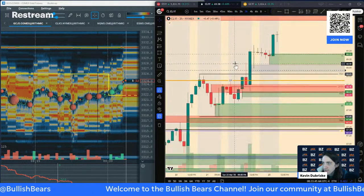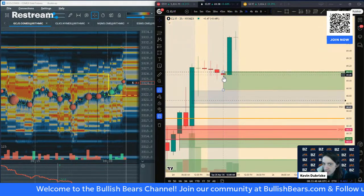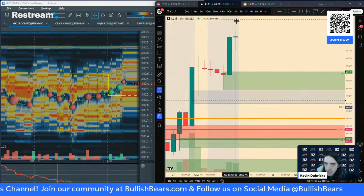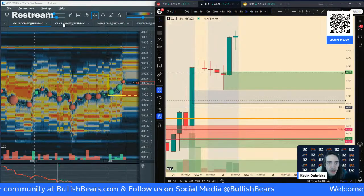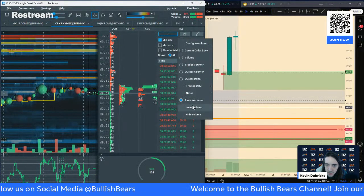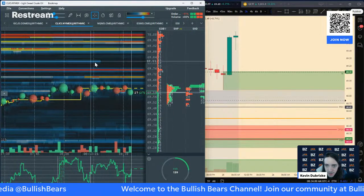On the 2 hour, 3 hour, the 3 hour looks like it could be basing, and then we had our impulse move, so that makes me think we could continue on this one. Let's take a quick look at crude on Bookmap. Let's get rid of our time and sales. Don't need that.